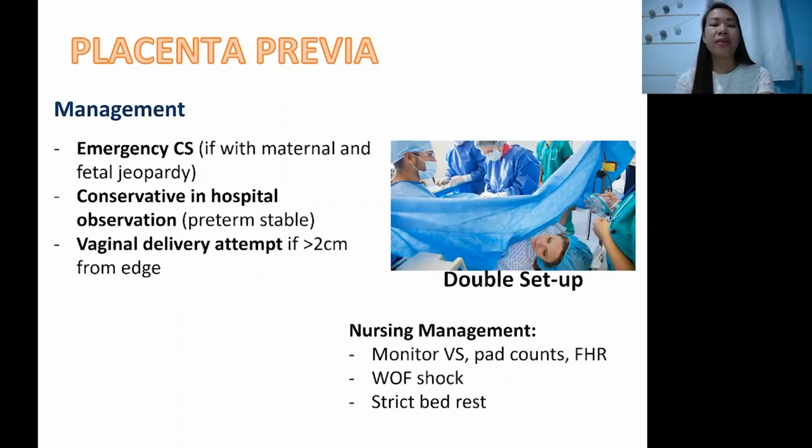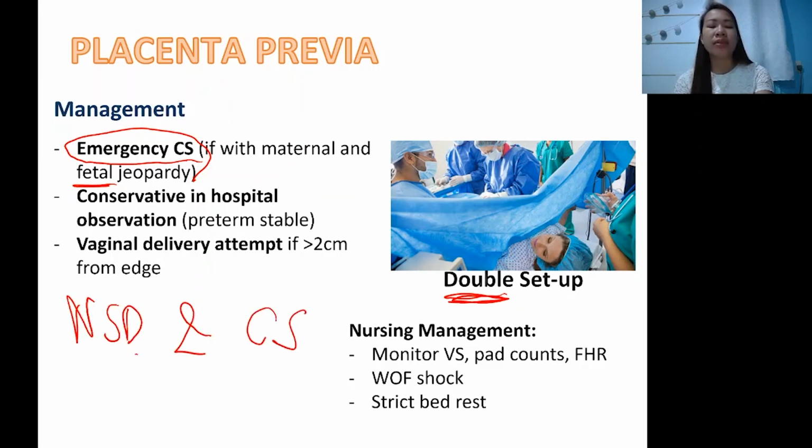First class, if you have placenta previa at meron ng maternal or fetal jeopardy, ibig sabihin, nakikita natin bigla nang bumababa ang heart rate ng baby, then we have to perform an emergency cesarean section. So we have what we call a double setup. When we say double setup, this setup is ready for a normal spontaneous delivery and a CS. Kaya double. Pwede ka mag-NSD, available lahat yung mga materials na gamit for NSD or gamot. Pwede ka rin mag-CS kasi available din yung mga human personnel, yung mga anesthesiologists, OB-GYNs, pedya, OR nurse, midwife, andun sila, available sila. That's why we call it double setup.